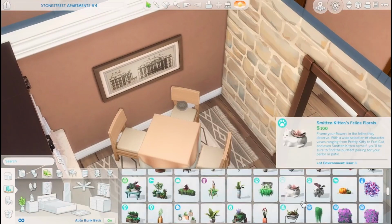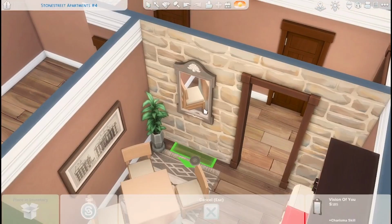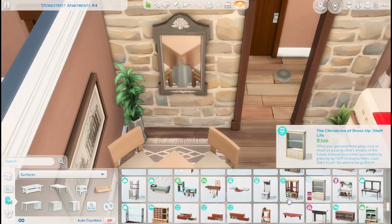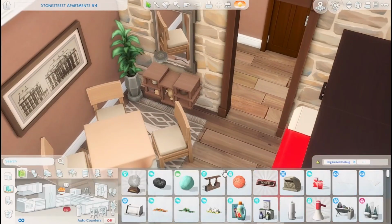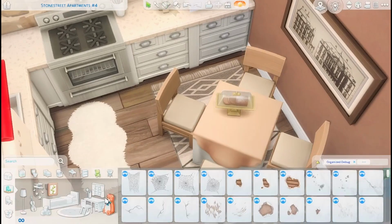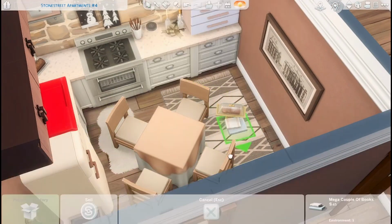But this is that dining space I was talking about earlier, that dining tables from Dine Out, and it has a lovely tablecloth, and I never really used the tables that came with Dine Out. I mostly just used the kitchen clutter from that pack, but no, I used the table here, and those chairs are from Snowy Escape, and you could see me placing a food bowl because I imagine this family had a cat. I imagine this was a 4-sim family, 2 parents and 2 twin girls.